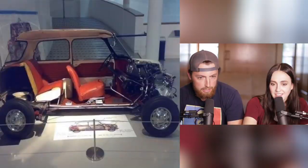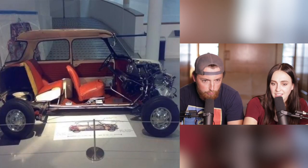No. So yeah, we're gonna hop into these things. Claire wants to see inside of a hamburger, and I want to see inside of a bowling ball. Hopefully we get one, or maybe both. Come on. Go. Here is a Mini Cooper cut in half.